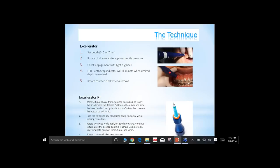So regardless of which handle you use, or whether you use the rechargeable drill, it doesn't really matter. What is important is that you have an idea where you want to put your perforations. You decide how many perforations you want to use, and you decide how deep they're going to be. And then you kind of go to town from there.